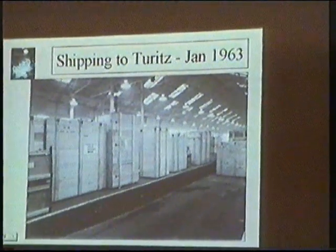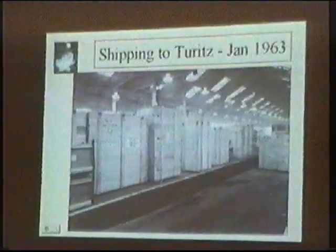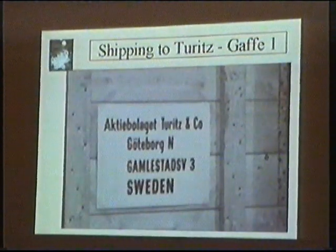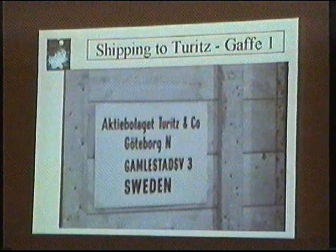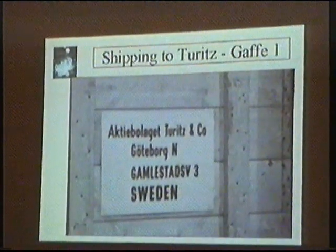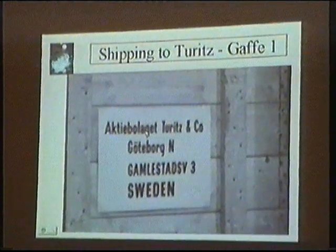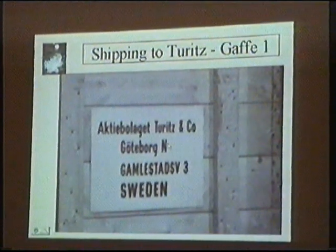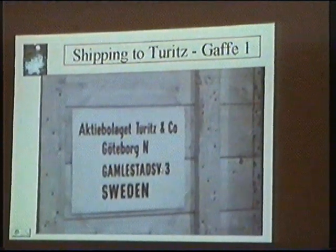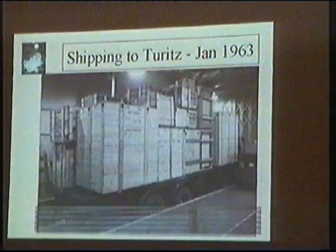And this box here, I think, has two of the computer banks in it. When you look at this sign here, it's a Swedish Tourist Company Government, beautiful. The only thing is, no one told the sign writer that Aktiebolag means limited company. So it actually says Tourist Limited Company and Company, which is a bit tautologous. But all right, can't win them all.